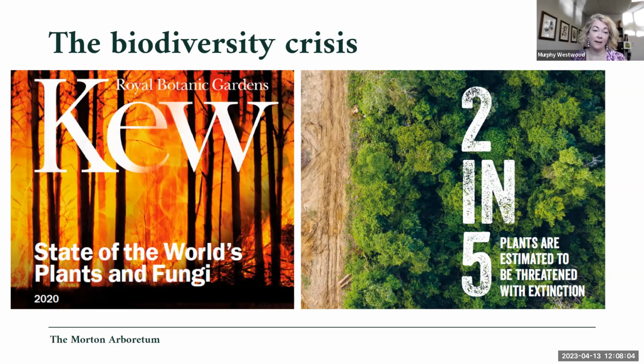This image on the left is a report that came out from the Royal Botanic Gardens at Kew in the UK, called The State of the World's Plants and Fungi. They started this project a few years ago, and they've been doing it annually. It's a really interesting report about the state of our plants. And in this report in 2020, they estimated that 2 in 5 of the world's plants are threatened with extinction.